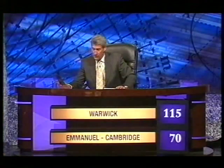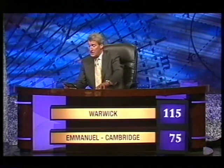Refugees. All soldiers being demobbed, I don't know. Let's try refugees going home. Okay, refugees going home. Refugees or stateless persons is correct. Right, we're going to take a second picture round.